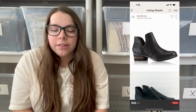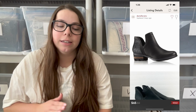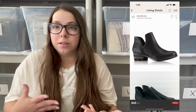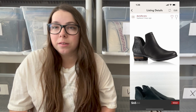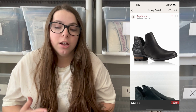So I think I had these listed at probably $70 originally, and I think I received kind of a low offer, and my counter was $65, and they went ahead and accepted, which I did not expect at all. Typically when people offer you something and you only offer like 5 under, they typically counter something, which I wasn't opposed to, selling them for a little less, but I really did want 65 or 70 for them. So it all kind of worked out in the end, and myself and my client had a really great profit from the sale.